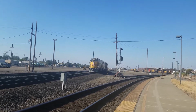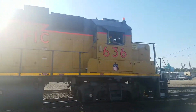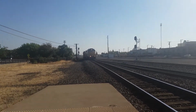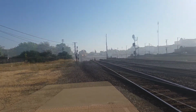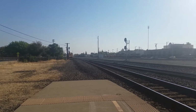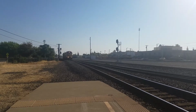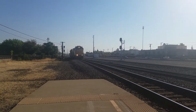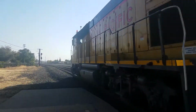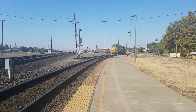Y619's leading. Oh no, they're GP30s. And 636. This might be the one, oh no. I was thinking that this was the train for the Rocklin Rocket. Here come the GP30s. No. Close track. Jeeps were hauling some bottles. There go those. Finally done.